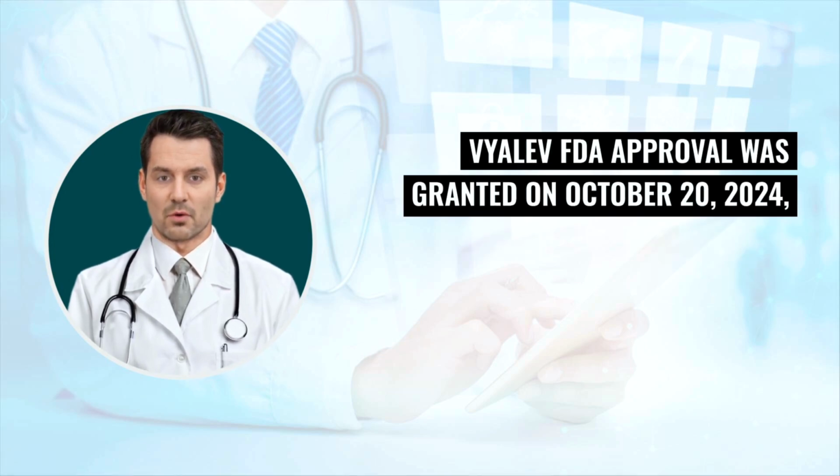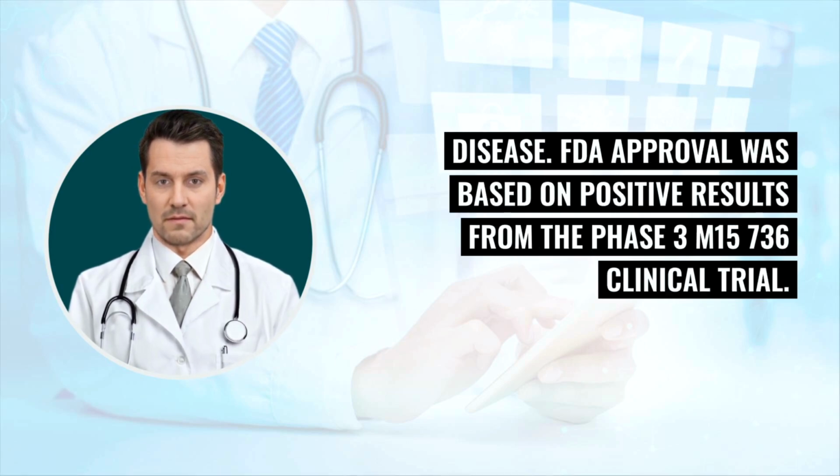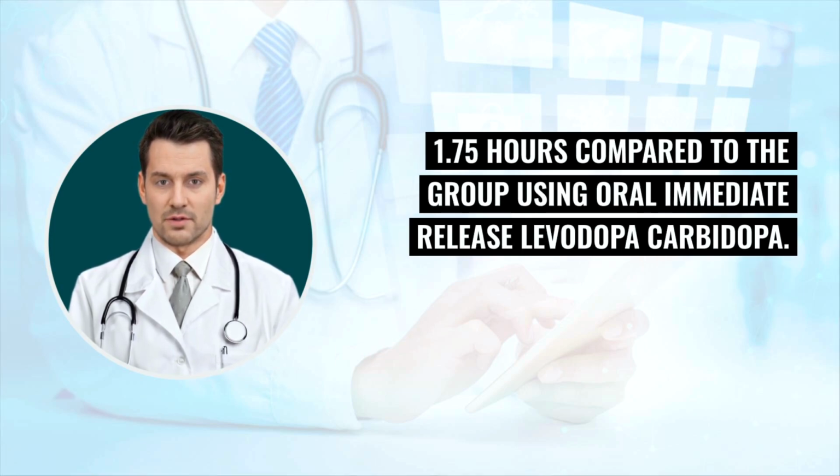VYALEV FDA approval was granted on October 20, 2024, and is indicated for the treatment of motor fluctuations in adults with advanced Parkinson's disease. FDA approval was based on positive results from the Phase 3 M15736 clinical trial. VYALEV infusions extended the on-time periods without troublesome dyskinesia by an additional 1.75 hours compared to the group using oral immediate-release Levodopa Carbidopa.